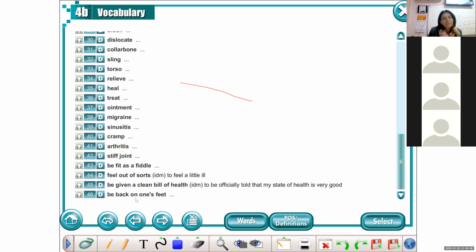And if you are back on one's feet like me, you have just recovered from a health problem. Be back on one's feet. That is, to step back on your feet. To be successful again after overcoming problems. I'm returning to my normal state. To be back on my feet.